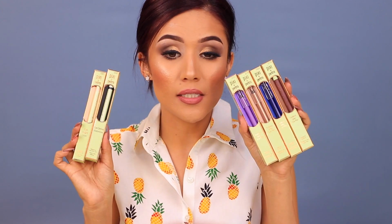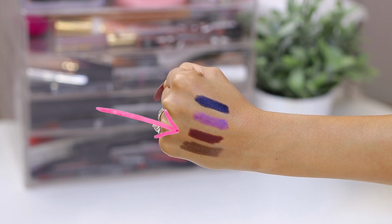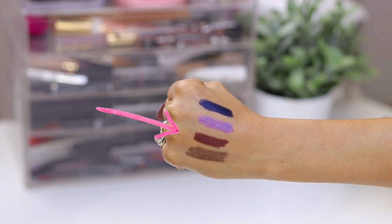And then they also sent over some of their Endless Silky pens, and the one that I'm really interested in is this one right here called Matte Mulberry. I'll do a close-up for you guys so you guys can see what they all look like, but these are really bold colors and I really like it. I really like this royal blue, the purple. It's just a really nice array, and I feel like it would look really good in the waterline or as a base.